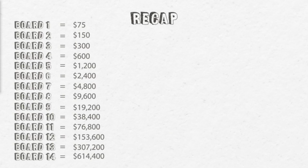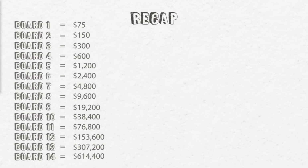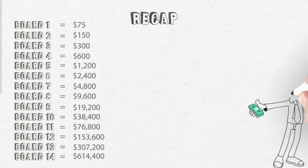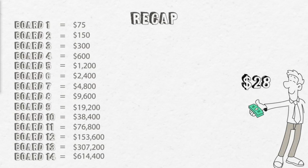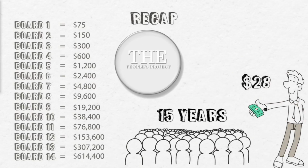That means just a single cycle through all 14 boards pays out a combined $1.2 million directly to your MetaMask wallet, which you can easily convert to cash anytime. And remember, there is no limit to the number of times you can cycle each board. This is all possible with a one-time contribution of $28 out of pocket and not a cent more. Incredible, I know, but we've seen it work for millions of people over the last 15 years. The People's Project takes this time-tested, proven concept to a whole new level that no one has ever seen before.